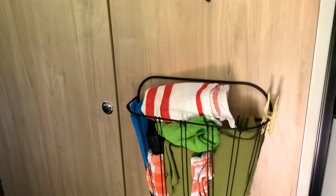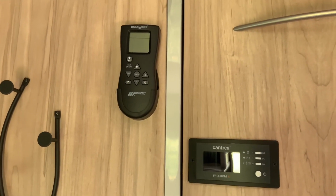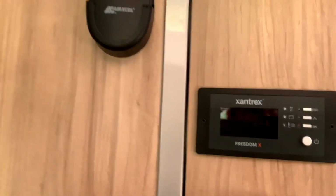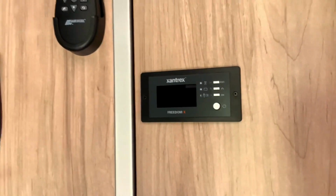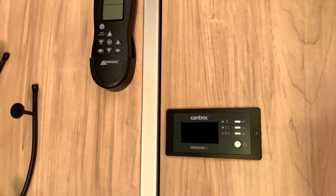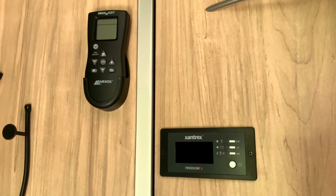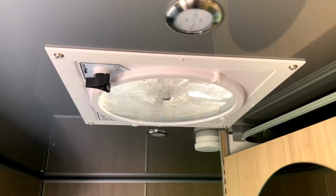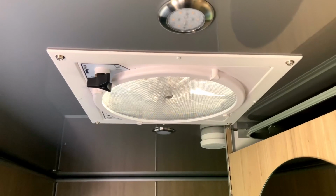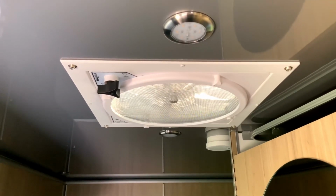Comes with a place to store magazines or towels like we have here. You have a nice little rack to hang your jackets up. We added the Xantrak inverter, which you see right here, the control panel. It's not on right now. This way we could run the microwave and blender, toaster, or any other item that doesn't draw too much power off the batteries. We have the MaxxAir remote for the indoor fan here. It's very efficient fans that can be operated even when it's raining. It has a cover that goes up and you could flow the air in or out.